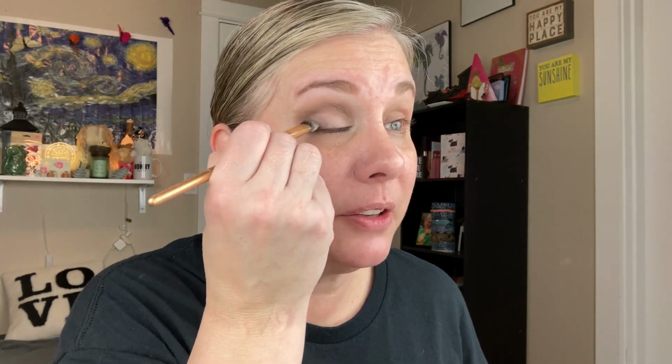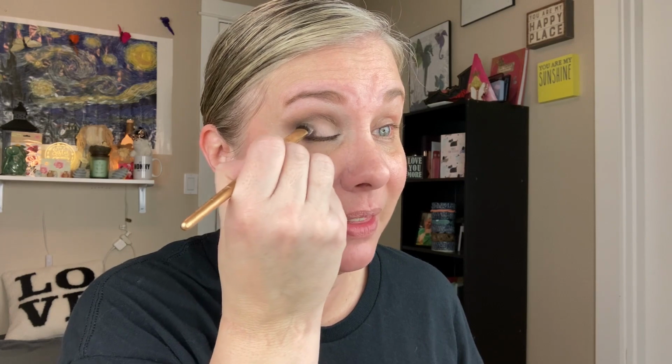So now let's deepen up the outer corner, and I am going to use this shade. I used that shade before. I'm going to put that in my outer corner. Let me grab a brush for that. And I'm really proud of myself because this time I got pretty much a full face. I didn't get any primer. I did put on the NYX Marshmallow Primer already because I really like to prime my face and just let the primer saturate itself on my skin.